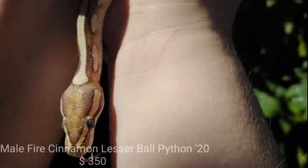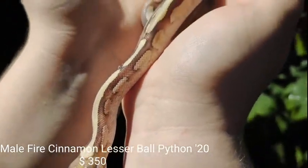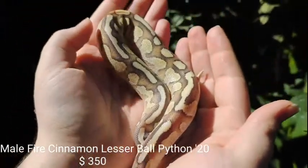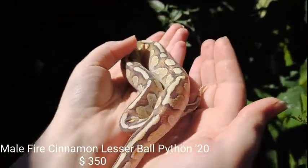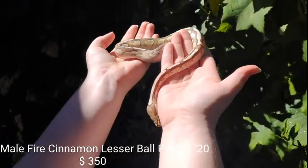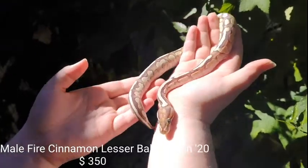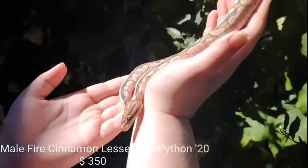This is a male fire cinnamon lesser ball python baby that hatched out this year. It has very nice contrast, as well as some yellow undertones near its head and facial regions. Ball pythons are a really great beginner pet, especially if you're looking to start with a snake.